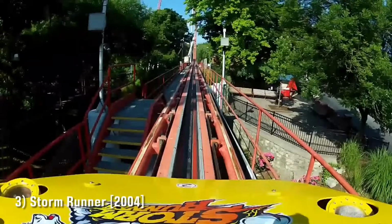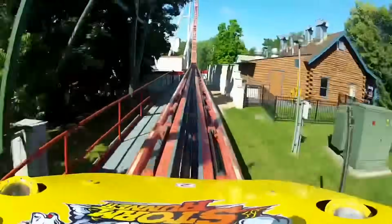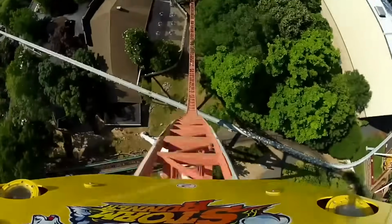Number 3, Stormrunner, opened in 2004. If you're looking for a powerhouse of a coaster, one that's short but intense the whole way through, look no further than Stormrunner. This is an Intamin accelerator coaster known for its extremely intense launch.